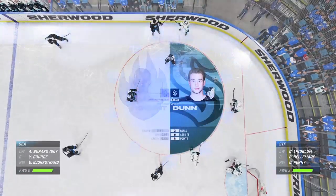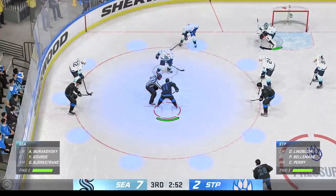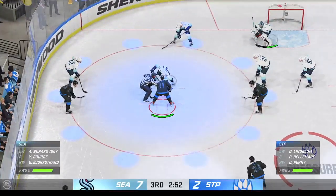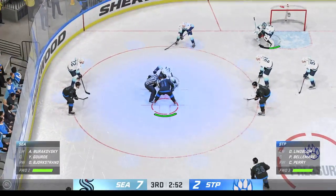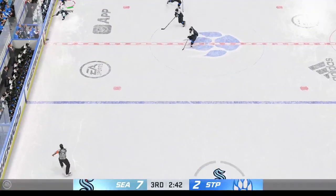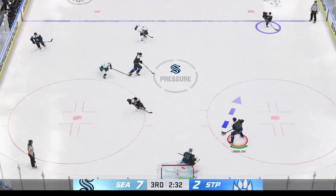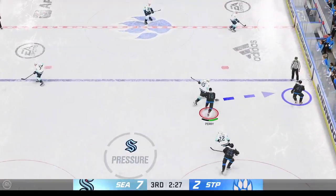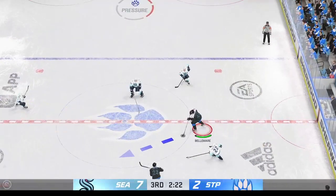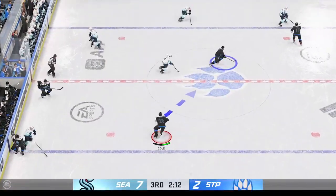As to who had the better night, Dunn's played hard, guys, and he's even manufactured some offense in this game. I'm giving him my vote for this matchup tonight. And off the draw, they'll take possession. The Bears have it against the wall. Here's a short pass to Perry. Taken by Belmar. Slides the puck over.